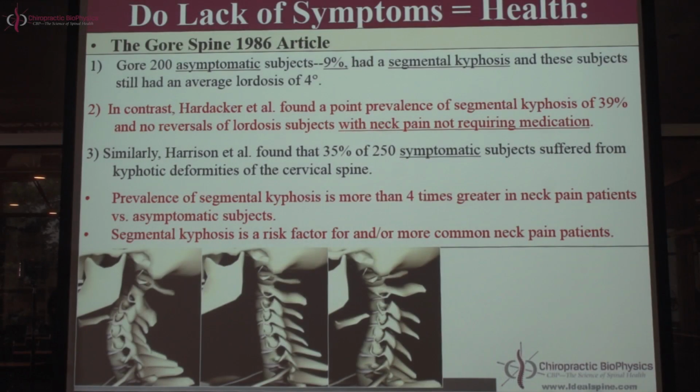I'm going to show you a table coming up right after these couple slides that discusses that particular topic. But first and foremost, we have to address people without symptoms. How many of them have cervical kyphosis, for example? Now, one of the most popular studies that was cited, and still is today, was a 1986 project done by Gore in Spine. So Gore in Spine in 1986 looked at 200 asymptomatic adults.